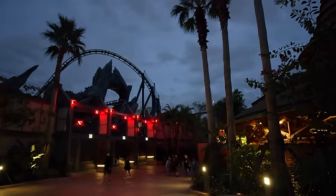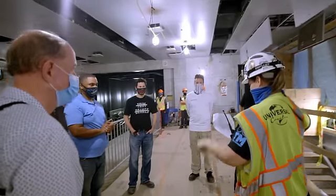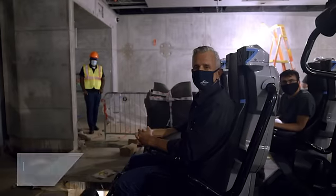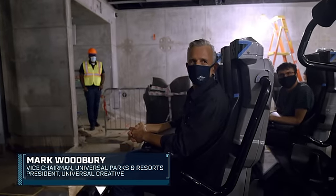A few weeks later, the first riders get to take their initial ride on the coaster. Universal Creative executives and key members of the design team get the honor. We've been testing this thing for months on end, and now we finally get to ride it. Nothing like the front seat of one of the first rides of a new coaster.